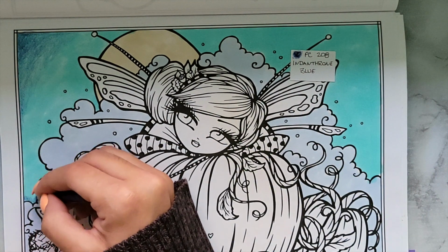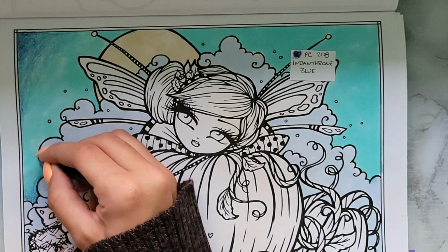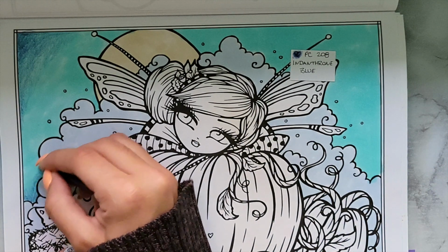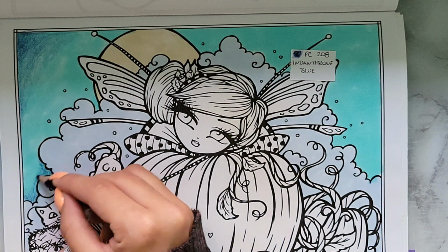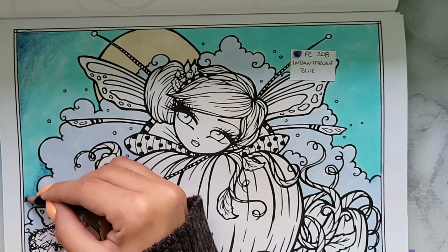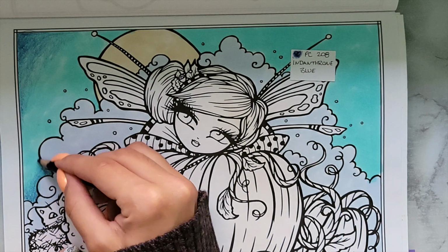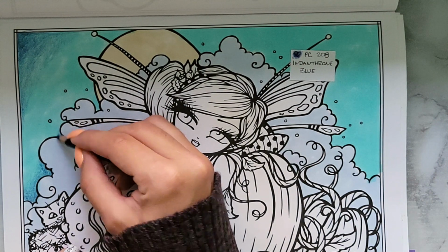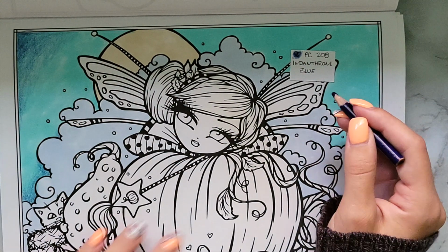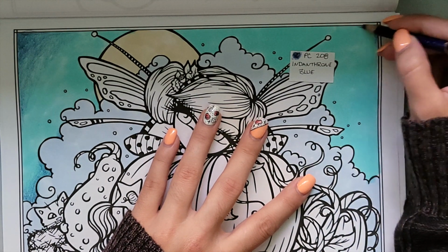I think let's make it a little bit darker kind of behind the cloud as well, so the cloud really stands out. So I'm going to add a little bit of the indanthrone blue just kind of around this area here. And then again, I'm just going to softly fade this out. Maybe add a little bit right here. Okay, coming in on this side, we're going to do the same things.